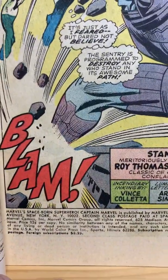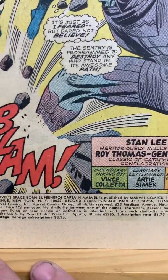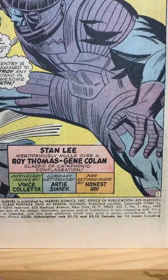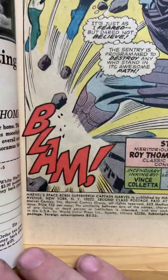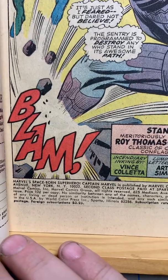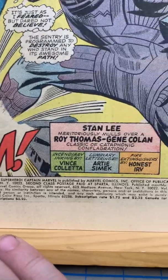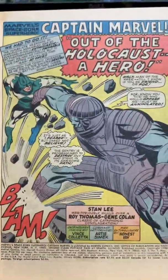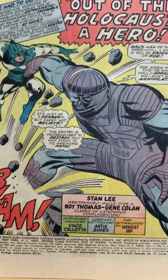So here we have Marvel Space. Look at that title. That's the official title. 1967 is the copyright. The comic came out in, I think, 1968, though. Yeah, May 1968. So here we have the story already happening.